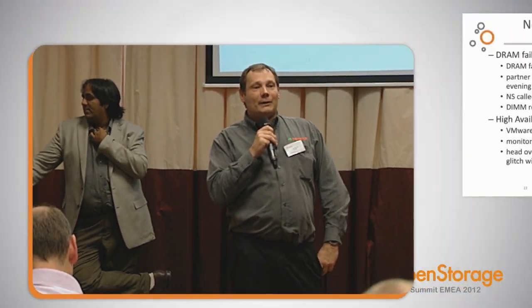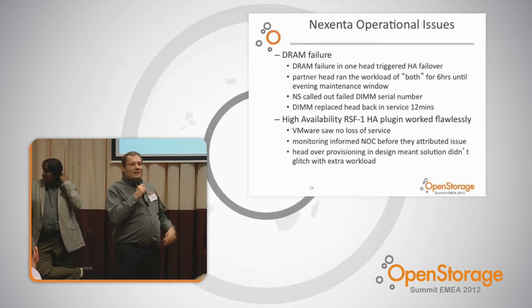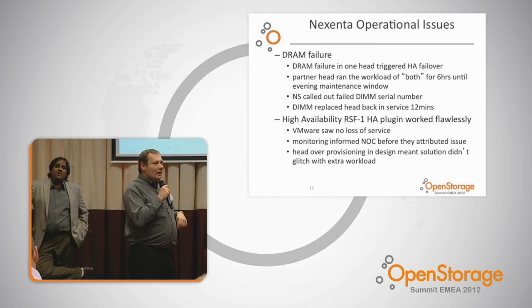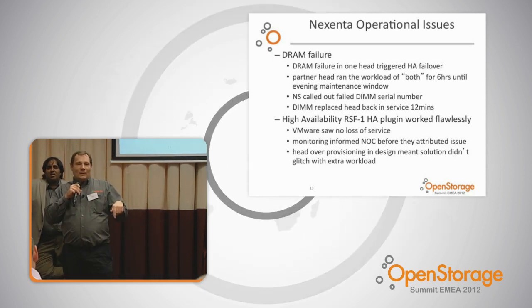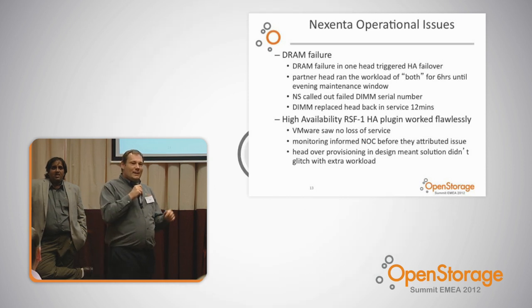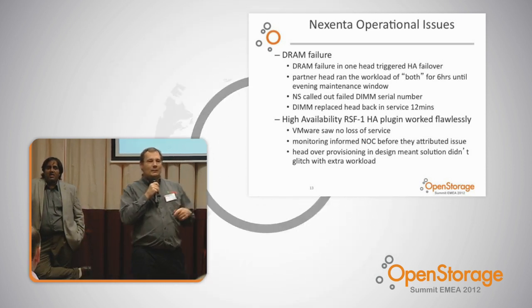Don't know whether you know, as an underlying byproduct of us using Solaris within NexentaStor, we get a really awesome fault management system, FMA, within Solaris. It's really intelligent. It was basically intelligent enough to tell us in Las Vegas the serial number of the DIMM that had failed in the head at the point we failed over. So we knew exactly where the serial number was. We knew exactly what DIMM slot it was in.